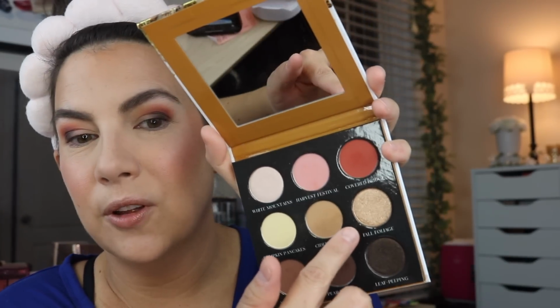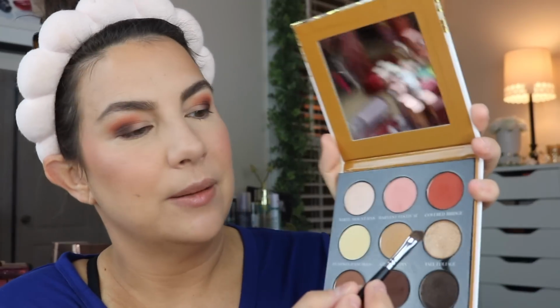Toasty, nice. And then we're going to take some of this brilliant shade right here called Fall Foliage. Grab a little brush and some of this. This is so pretty. And just, boom, let that come in. How would I describe this shade? It's like if you just mixed gold and bronze and let it overlap with the dark stuff. Classic. Classic fall for me.